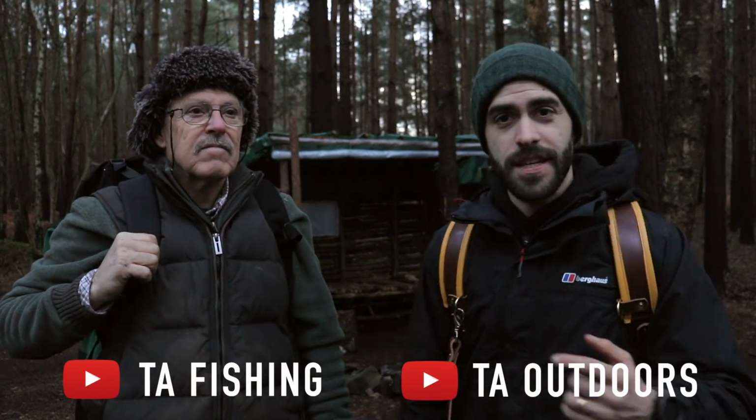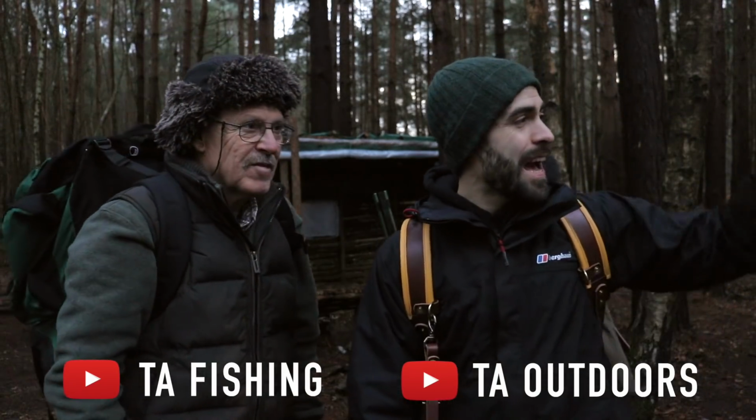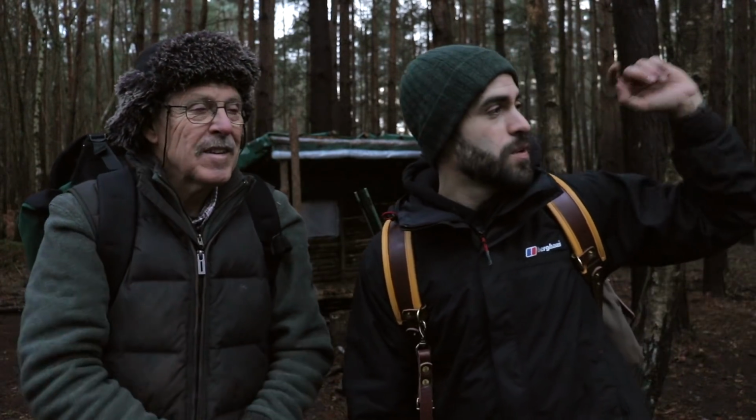Well, you guys asked for it. We're gonna give it to you. It is a father-son TA Fishing, TA Outdoors overnight collaboration. I'm gonna camp in this shelter behind me, at the Bushcraft camp. Dad is gonna camp in the cabin, the pallet wood cabin which we built together, which is just over there.